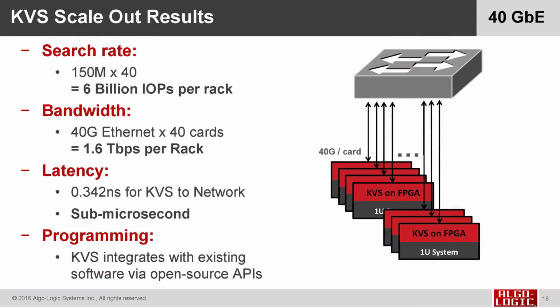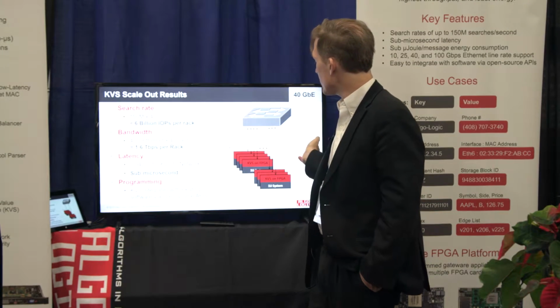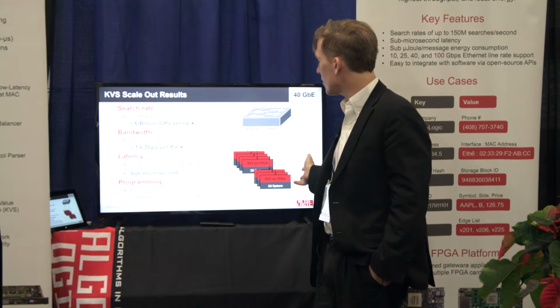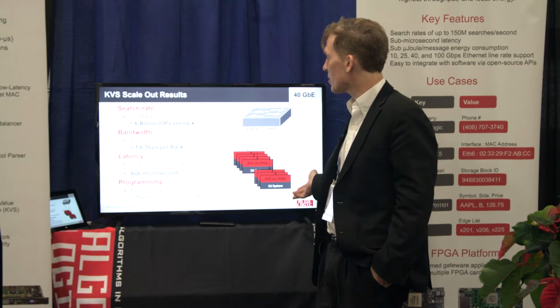and go back out. So the key value store can scale out. If we look at, in the limit, how fast we can make the key value store, with a 40 gigabit Ethernet connection to the key value store, we can do 150 million IOPs on each of the key value store cards. So with 40 cards in a rack, which would be standard for a rack mount system, that would give us 6 billion IOPs per rack of operations that we could do with these 40 key value store cards.